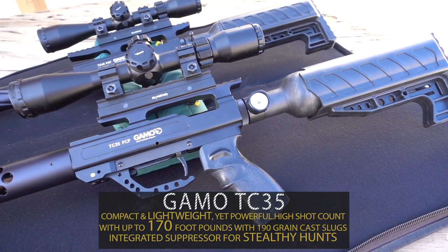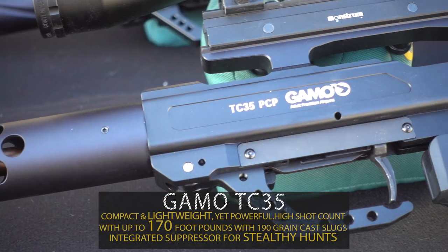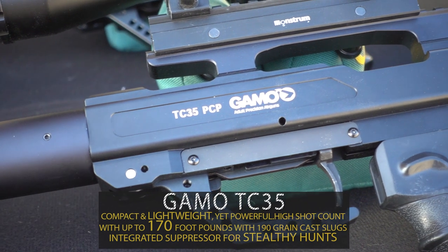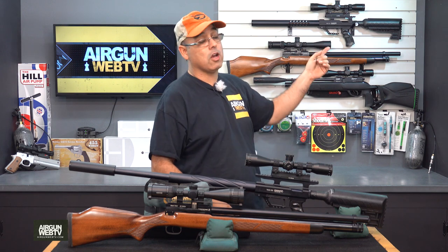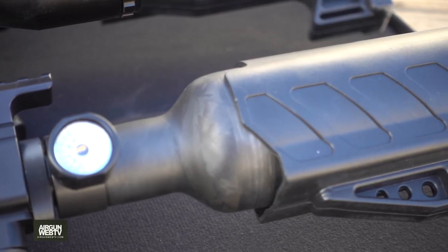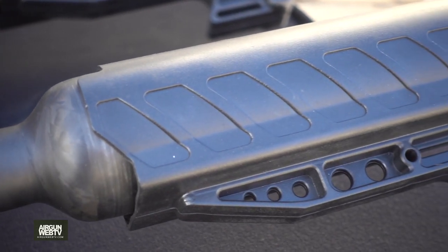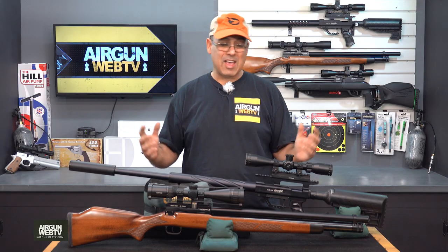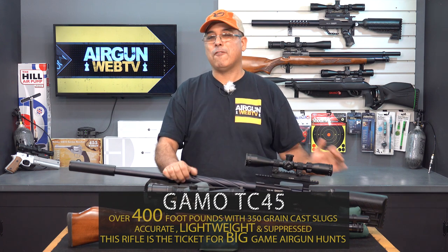It shoots pellets, it shoots round ball, it shoots 105 grain semi-wide cutters, which is what we're using in the video. It even shoots all the way up to the 190 grain pellets from Hunter Supply, and that's gonna give you 170 foot-pounds out of that gun. And these big bottles that you fill to 250 bar give you a lot of shots. Running lighter pellets, round ball, or JSB pellets, you're gonna be getting 20, 25, 30 shots out of that gun. That's out of a big bore gun. That's incredible.